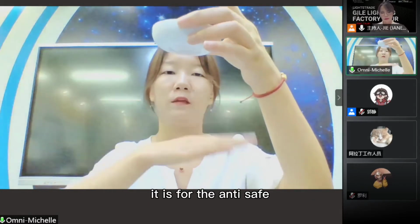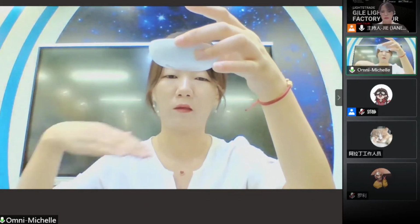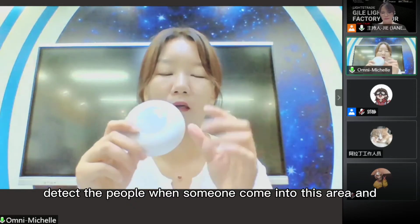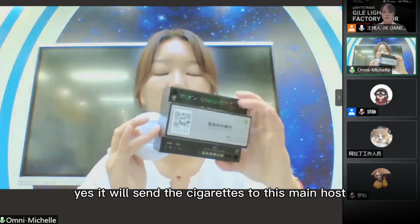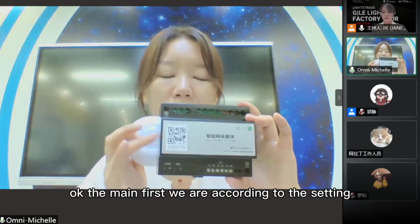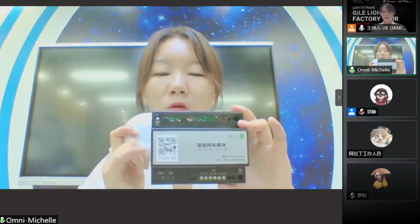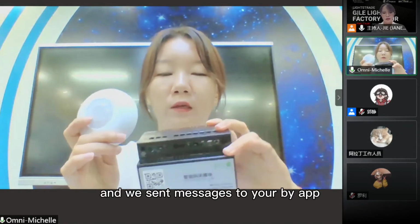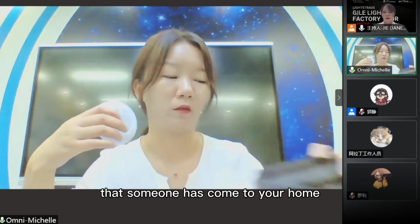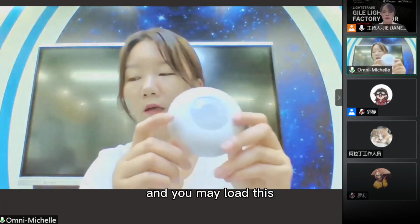It will detect people when someone comes into this area, and it will send a signal to the main host. And the main host, according to the settings, will decide to open the door or open the alarm, and will send messages to you by app or by SMS to tell you that someone has come to your home, and you may notice it. This is our IR sensor.